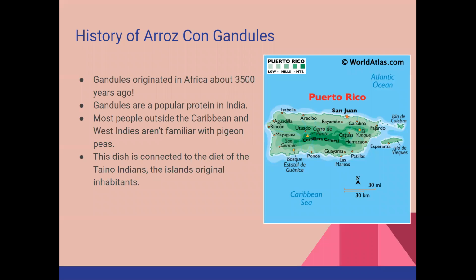Most people outside of the Caribbean and West Indies aren't familiar with pigeon peas unless it is in your culture. And this dish is also connected to the diet of the Taino Indians, and those were the island's original inhabitants. A small fun fact, in the early 1900s, immigrants from Puerto Rico were recruited to work on Hawaii's sugar plantations. The immigrants brought the gandula shrub with them so they could continue making many traditional dishes while they were there.